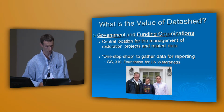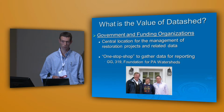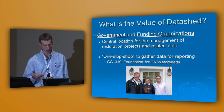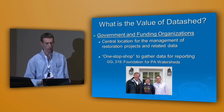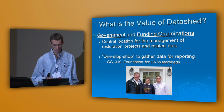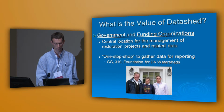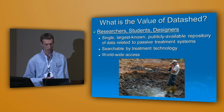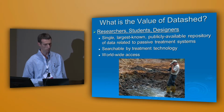That's John Dawes there. They've provided funding for Datashed, and they actually require the watershed groups or anyone who's interested in getting funding to have an account with Datashed in order for them to receive funding from them. So Datashed's the largest known repository of publicly funded passive treatment systems.